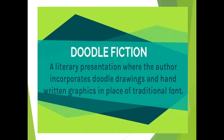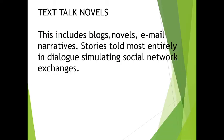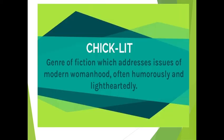Next, doodle fiction. This is a literary presentation where the author incorporates doodle drawings and handwritten graphics in place of traditional font. Example is The Diary of a Wimpy Kid. Text talk novels. This includes blogs, novels, email narratives, and stories told almost entirely in dialogue, simulating social network exchanges.